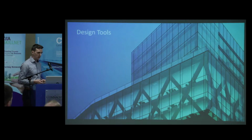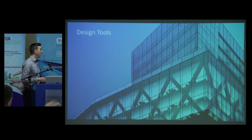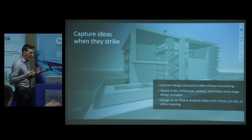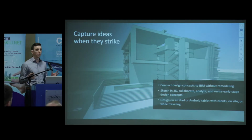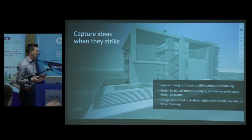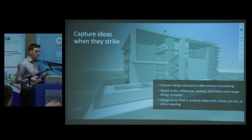So I suppose moving on to some design tools. We're all familiar with Autodesk Revit. And today I want to give you an insight, as some of you may or may not be aware of certain other Autodesk products that also support the design process as well. I have used these products in practice myself.